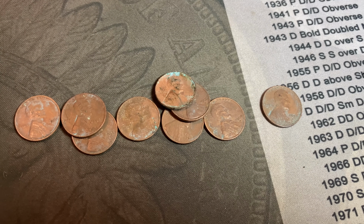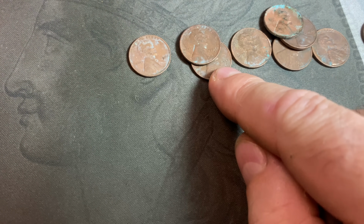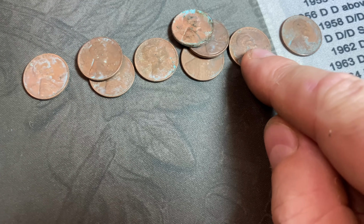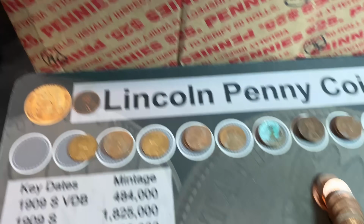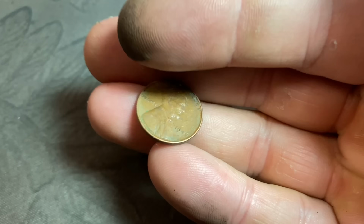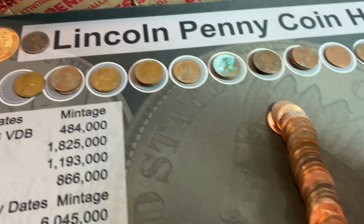There were 9 more wheat cents in that roll. We now have 39. We did get a '46, two '52 Denvers, a '54 Denver, three '55 Denvers, a '56 Denver, and a '57 Denver. 39 wheat cents through 34 rolls. Roll number 36, we have 40 wheat cents, 10 away from a roll found in one box. And that's another 1946 Philadelphia.